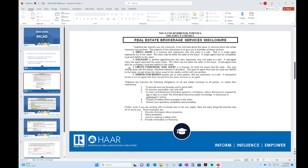Now, limited consensual dual agency is another thing. So I may be representing somebody, like let's say that I already have a buyer that I have a buyer's agency agreement signed with. We've been looking at homes, and they're like, you know what, I'm just not seeing anything that I like in the $200,000 to $300,000 range. So I'm going to up my search, and now I'm looking for something in the $300,000 to $350,000 range. And that makes me think, oh, wow, I actually have a listing. It's listed at $335,000, but it has everything that you're looking for. This may be the perfect home for you. In that case, and if that contract works out, I would be representing you as a limited consensual dual agency.